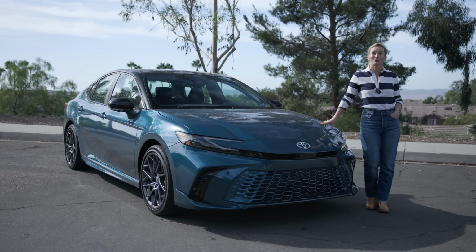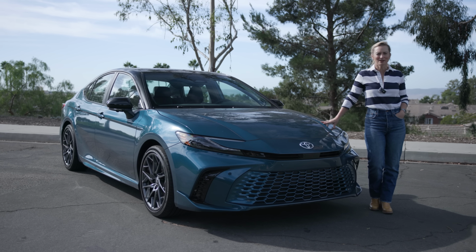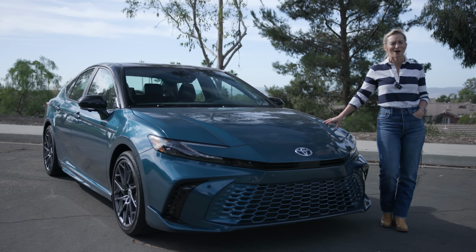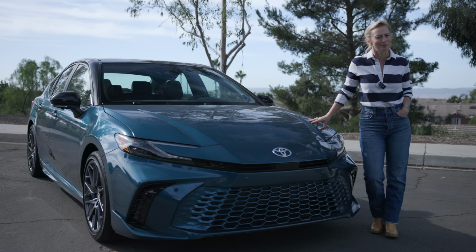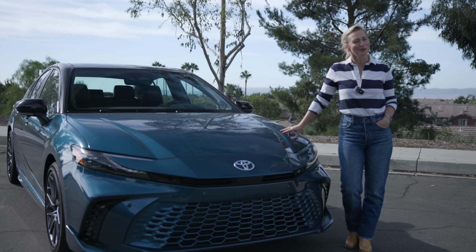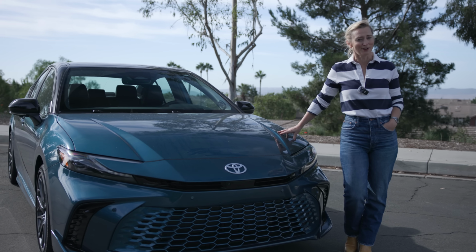Look, you might sort of roll your eyes at a Toyota Camry, but you know what? Don't scoff at it, because when we do videos on these cars, they often get more views than when we shoot hypercars. So that obviously means that people like them, and Toyota is doing something very, very right.